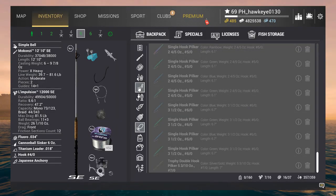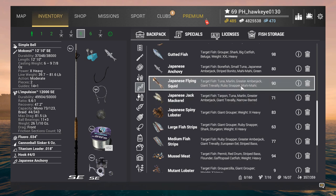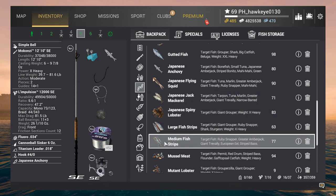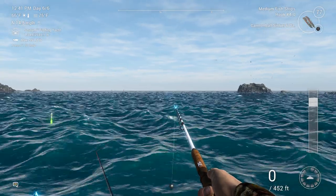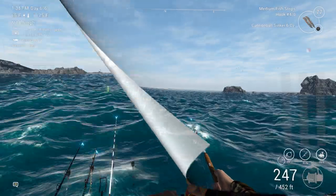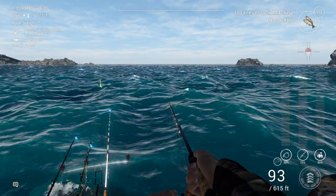Might put something on here a little more enticing for these guys. Let's see. I've never tried that with a giant Trevally, but I don't think I want to put that on there, to be honest. Let's try the medium fish strips and see if that doesn't do anything. There's supposed to be a lot of different things that go for this. Yeah, I was expecting a little more action than this. Darn sure. It's been seriously quiet.